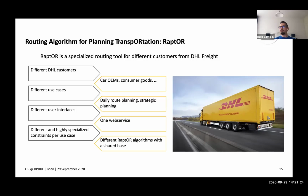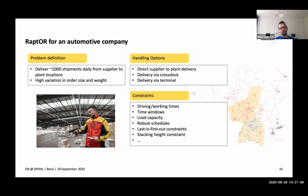So we said, okay, Raptor is a set of algorithms, and there are some base methods that we solve our problems with, but each customer can also have their own customization. Only then can you be very close to the business that you are solving. Only then will you be getting acceptance from the people. So in this case with this automotive company, we usually do 1,000-ish shipments from suppliers to plants, and then we take back the empty goods for packaging of the materials.